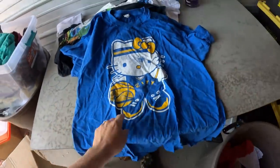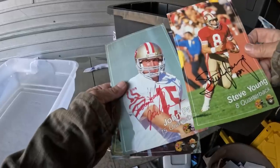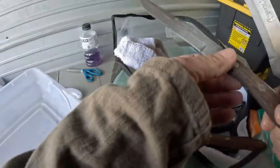Really cool. This right here, Hello Kitty with the city. This is a legitimate vintage piece. Is that a real signature? I think those might be real signatures. Oh, that's interesting. A little bit of money. Blades can sometimes be some good money.